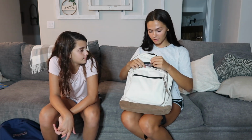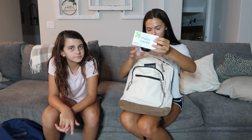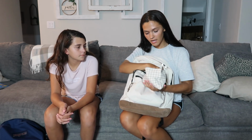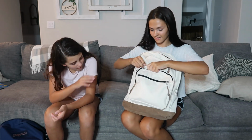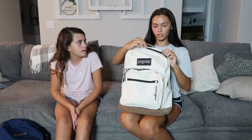So moving on to the next pocket. This one's a lot bigger, but all I keep in here is my index cards. And then my art pouch. There's actually little storage compartments for your pens and pencils, but I find this a lot easier. So inside I have my scissors, lots of pens, pencils, dry erase markers, highlighters, and yeah, that's everything in there. Nothing too fancy, but I just keep this in that pouch because I like to keep everything separated, pretty organized, you know? Wait a second. This is really hard to zip up.